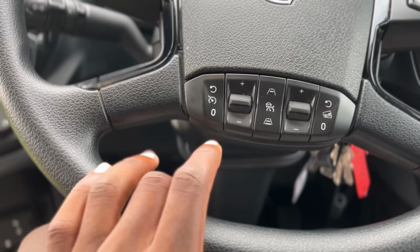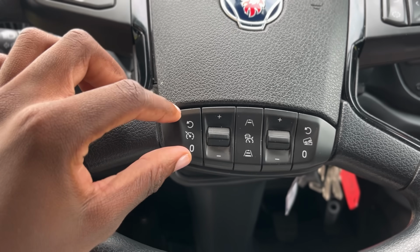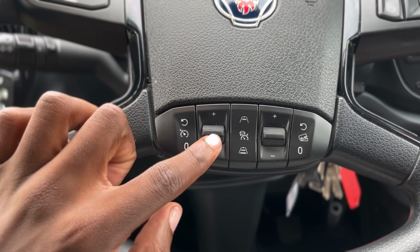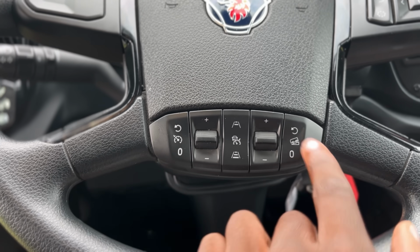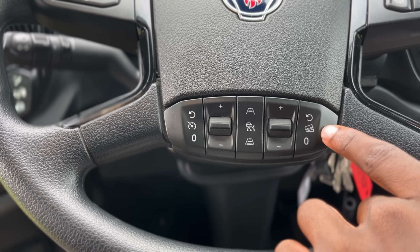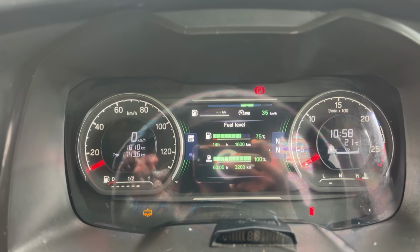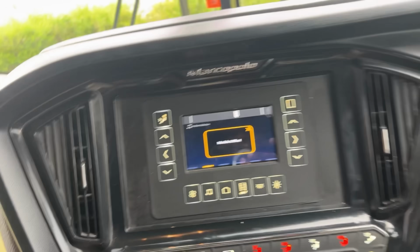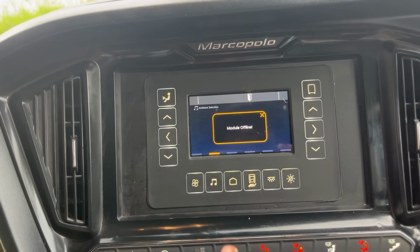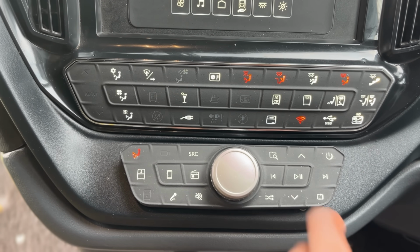Then we get here. Ooh, this thing has adaptive cruise control. So this is your speed limiter. Increase, decrease, distance up and down. This is your hill descent. Looks like your hill descent. Then you get these controls here. Digital dials up front with your analog dials and digital dials there. No Android Auto, Apple CarPlay. Oh, I'm fascinated.